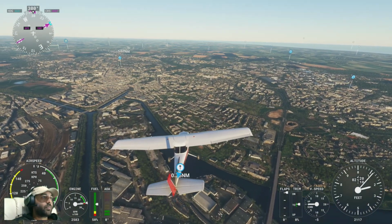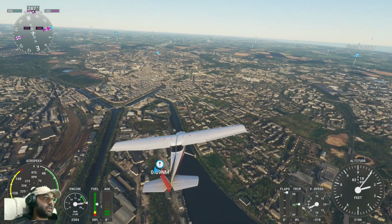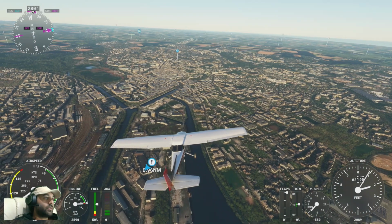Transavia Flight 9052 descend and maintain flight level 360.